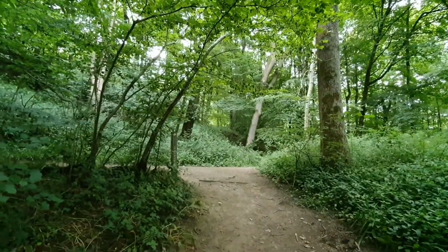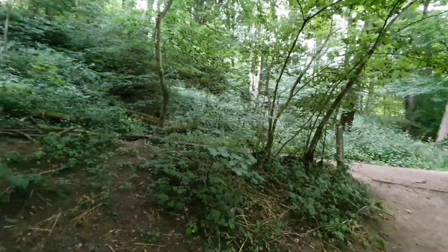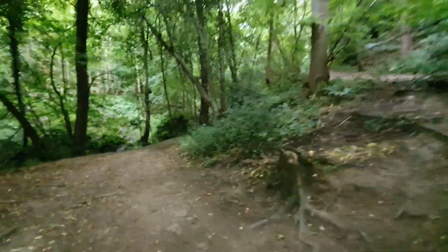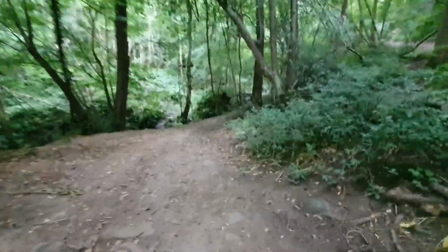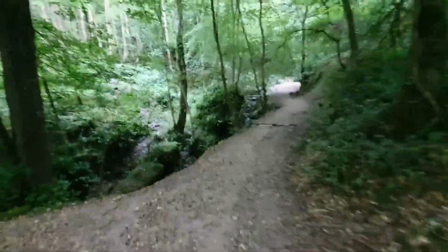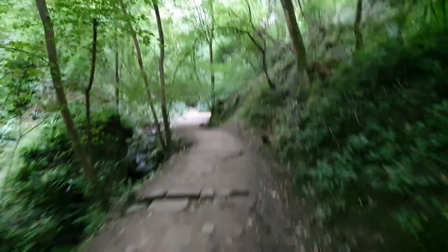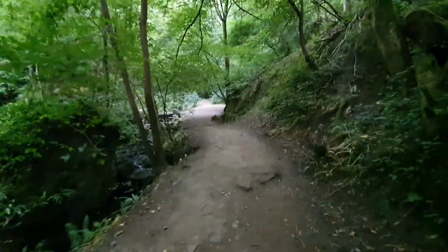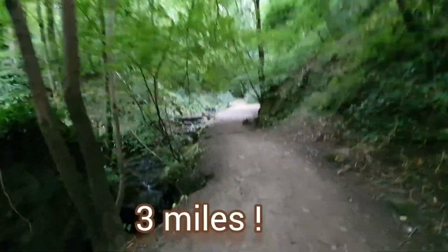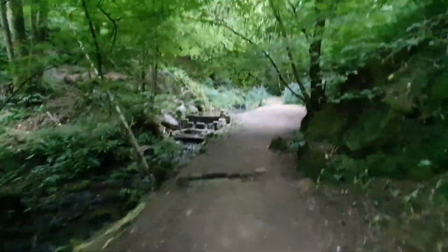Well, just a quick update. The ruin is up there, and Alum Spring is down here. The ruin up there, Alum Spring down here, A-L-U-M. So we'll have a quick look down here. Chances are I'll have to come back again. Done well over a mile. It's probably now going on 2 miles. Alum Spring.